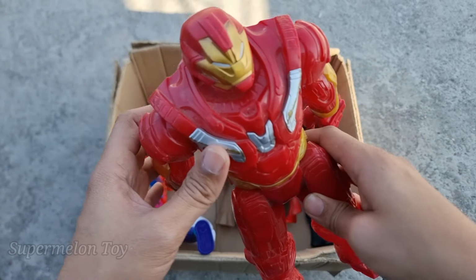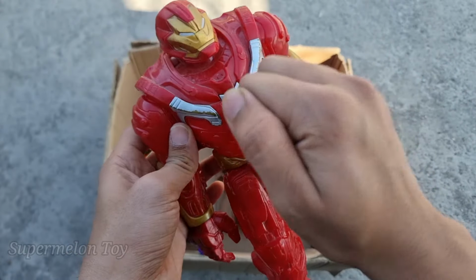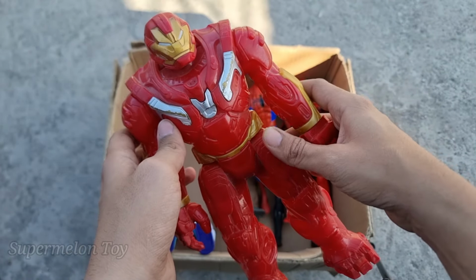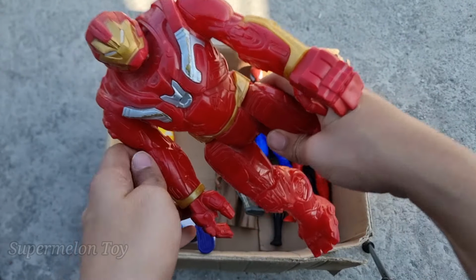Wow, guys, Iron Hulkbuster looking super cool. Look at the full of technological metal, guys. Wow, he's so cool, guys. He's the transformation of Iron Man. Wow, he's so cool.